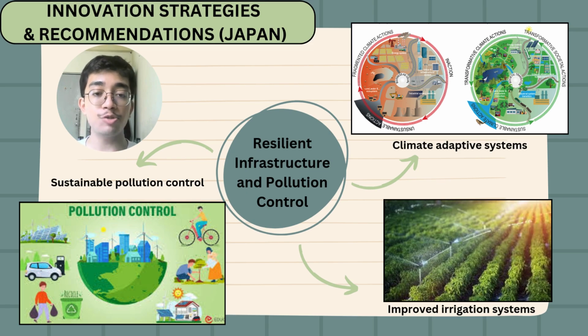We can enforce stringent regulations to prevent industrial and agricultural pollutants from contaminating water bodies. We can also promote the use of eco-friendly fertilizers and pesticides to reduce agricultural runoff. We can also establish community-driven cleanup initiatives and adopt bioremediation techniques to treat polluted water bodies.